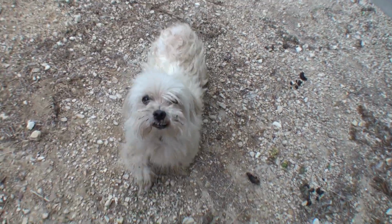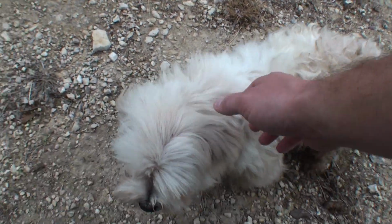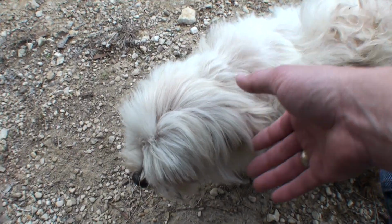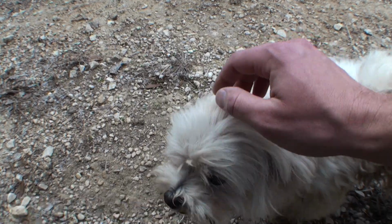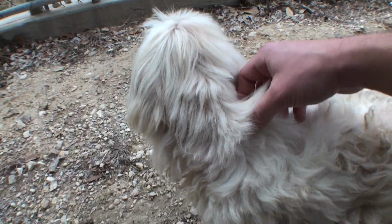This little puppy just came to us and we don't know much about her. Someone found her on the street and tried to take her to animal control, and animal control said that they were full and would have to euthanize her if they dropped her off. So they brought her to me and we're going to see what's going on with her.